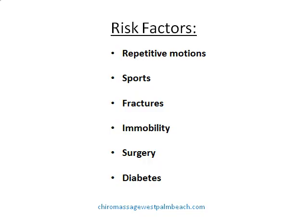So these are some of the risk factors for developing a frozen shoulder. Repetitive motions, where you do the same thing over and over again. Sports injuries, where you're using your arm quite a bit, as in pitching. Fractures of the collarbone or the upper arm can bring on a frozen shoulder.